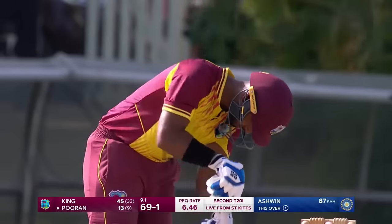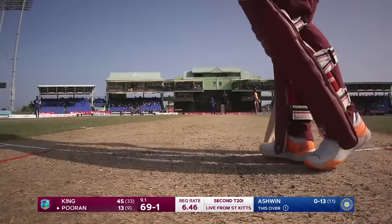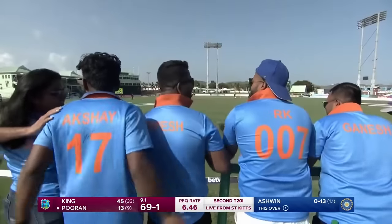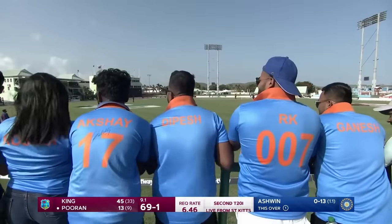A good start for the West Indies in this chase. Remember, they're only chasing a target of 138.